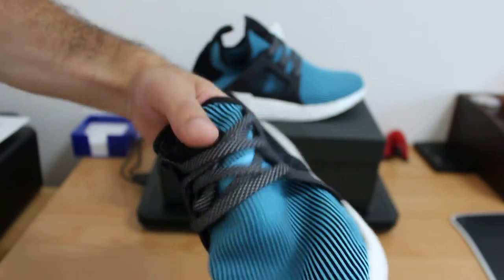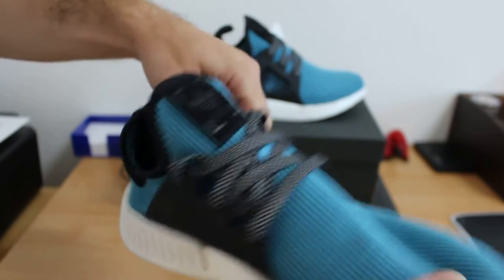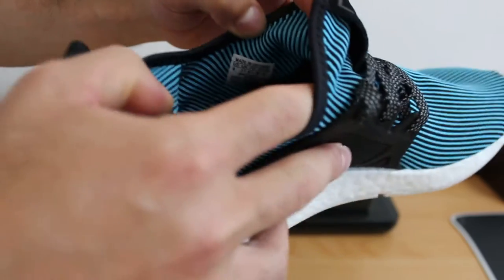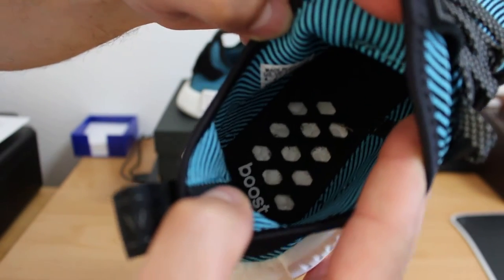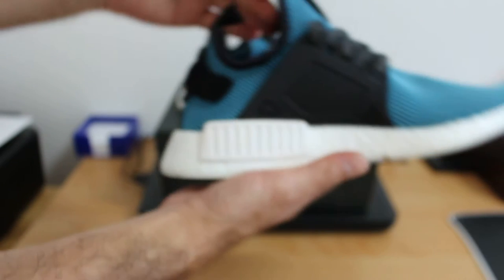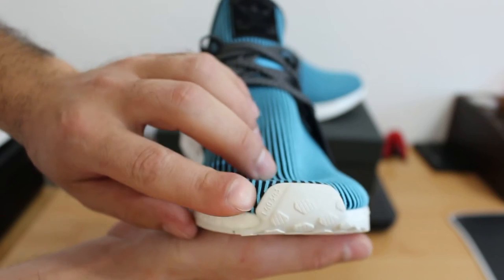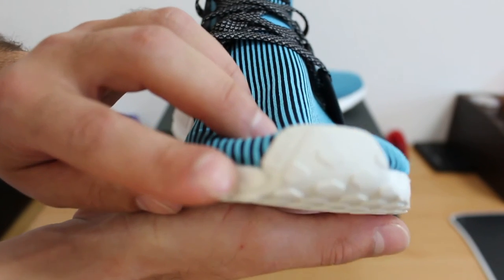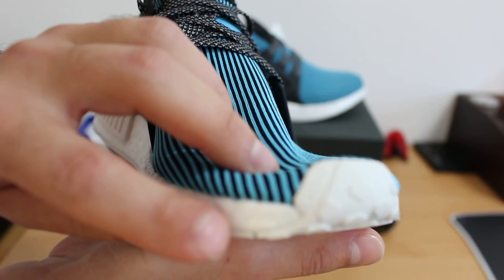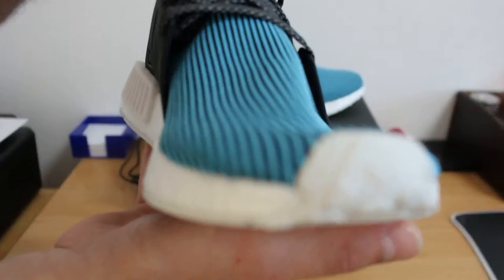It's a beautiful shoe. The Primeknit, it's soft. This is the boost, the insole. It's new. It's the serial number. It's not easy to focus. Yeah, it's okay.